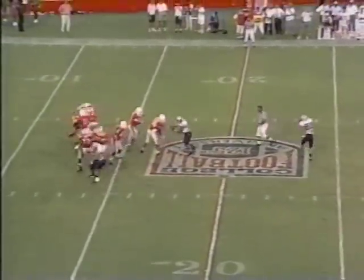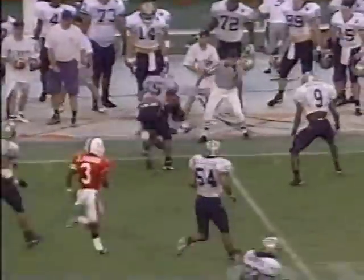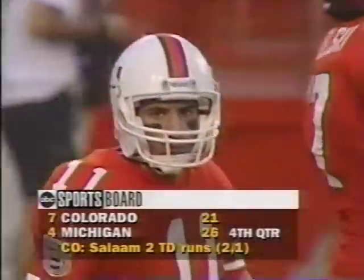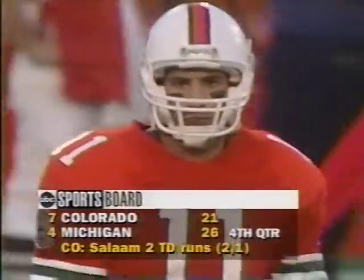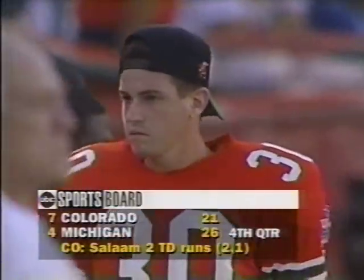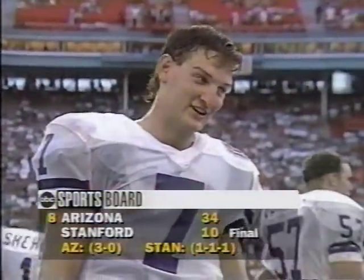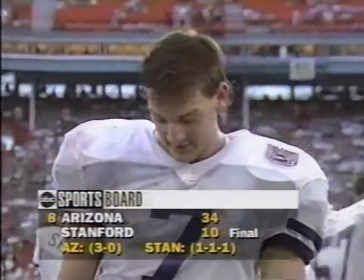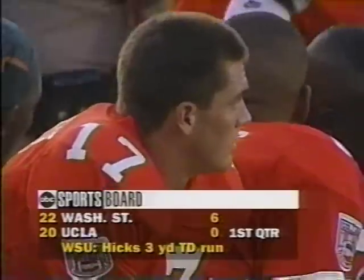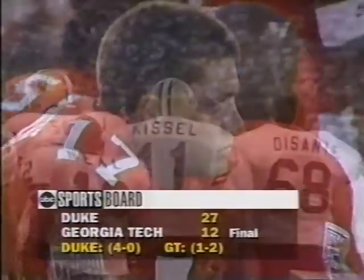Costa. Nice catch. Complete to Jones. 2:29 to go. 26-21, fourth quarter. 30 seconds left in that one. Colorado closes to within five, and Arizona with a big win over Stanford by 24 today. Washington State jumps ahead of the Bruins, 6-0.